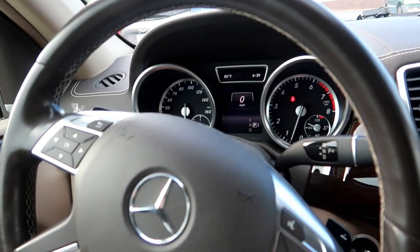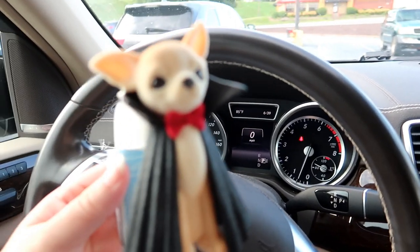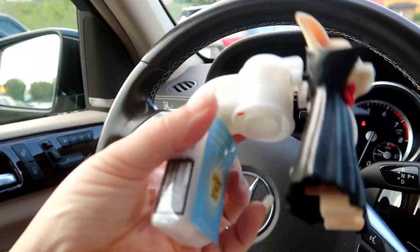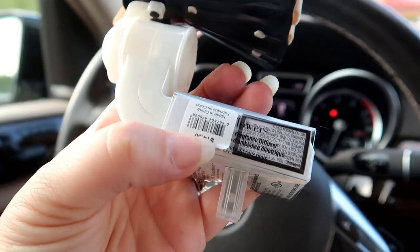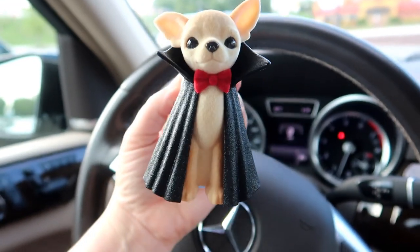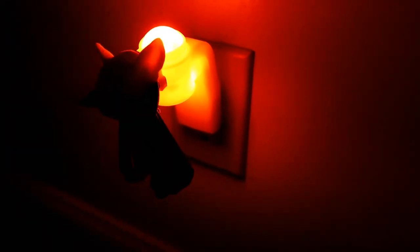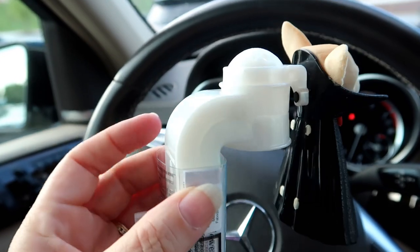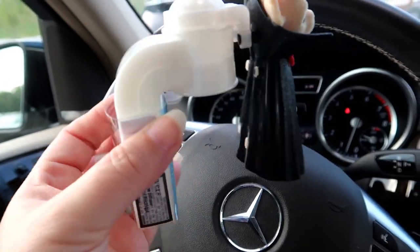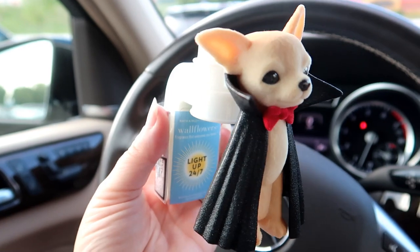The other thing I got, oh my gosh, this was the main thing I wanted from Bath and Body Works, and that is the Vampire Chihuahua Wallflower. This was $14.95, I think, because when he does something special, and when I get home, I will show you guys, but he is so stinking adorable. Absolutely love it. Now, I did pick up some other Halloween items, but I'm going to leave that to my Halloween haul. I'll include this one too, for people that didn't see this video but will see the haul vlog. But I just couldn't wait to show you guys.